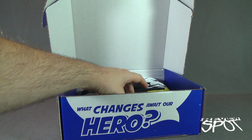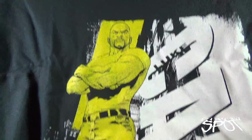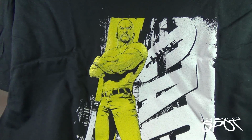For starters, we get ourselves a t-shirt. So far what Spot has said is correct. It's actual. We got ourselves a Luke Cage. Let me flip the tag over. There we go. Luke Cage t-shirt. Like that. There he is right there, Luke Cage.